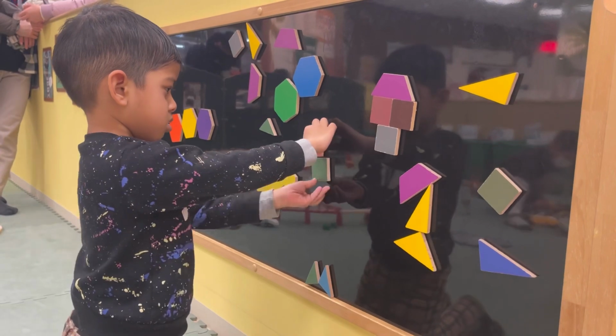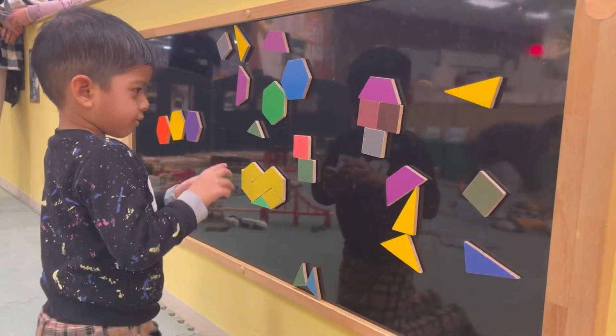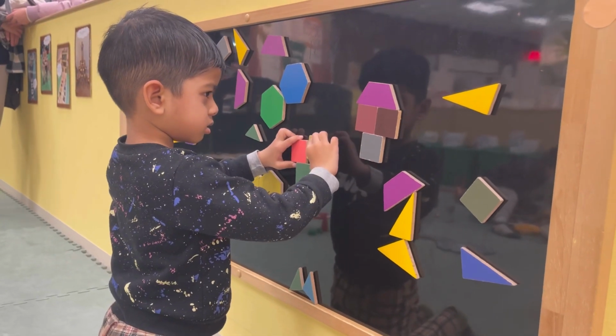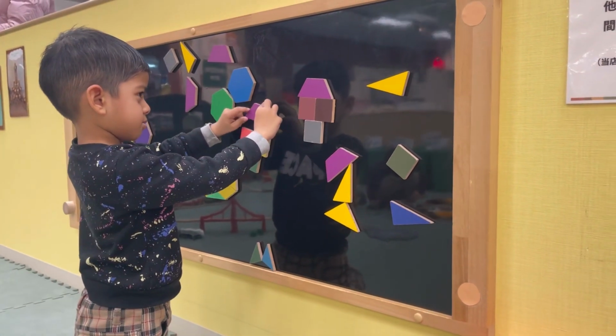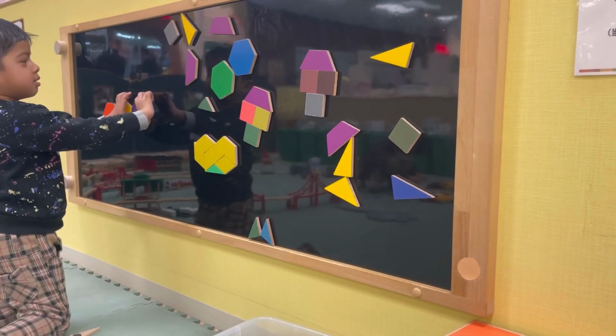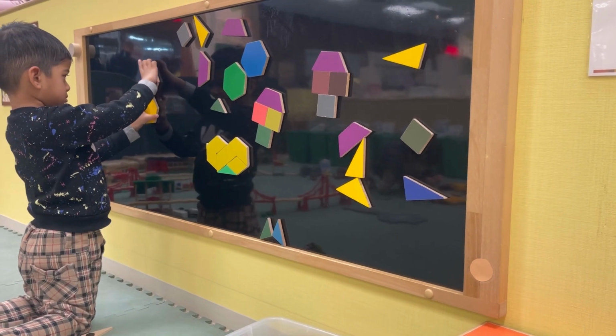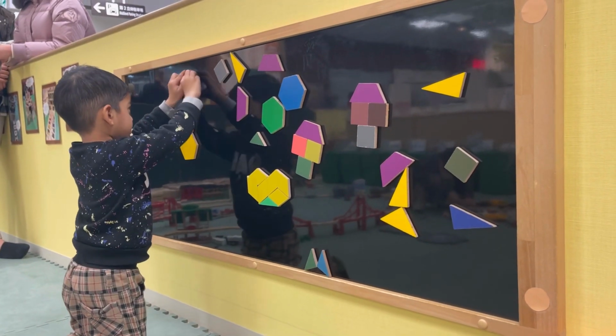This is pink square. This is yellow square. This is purple rhombus. This is purple hexagon and yellow hexagon and red hexagon.